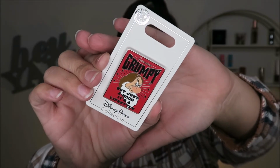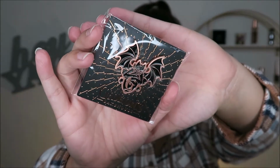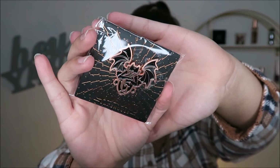As for the rest of them, we did get one from Gideon's Bakehouse, which I did not know Gideon's Bakehouse sold pins. So this is super cute. It's the gargoyle that sits on top of the building outside. And we decided we just needed to get one of these because why not have one for Gideon's?